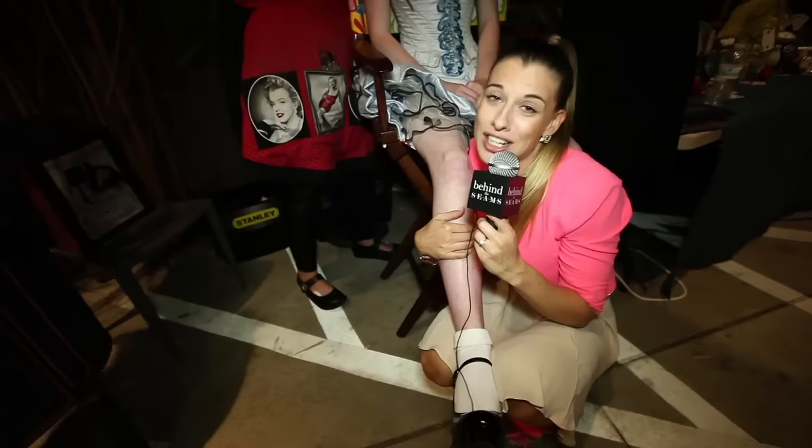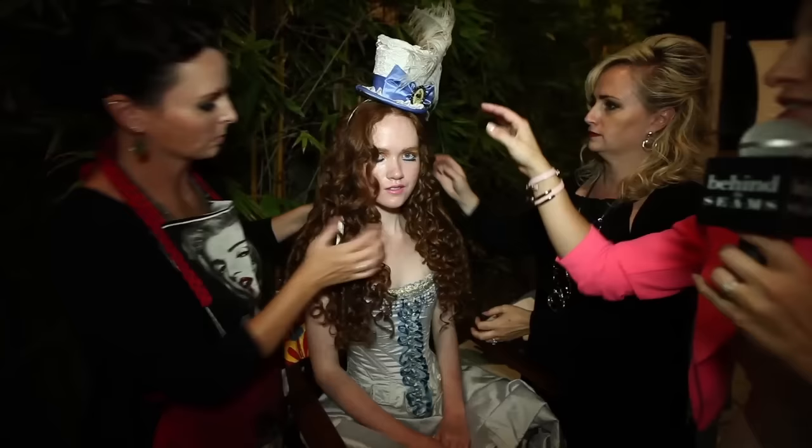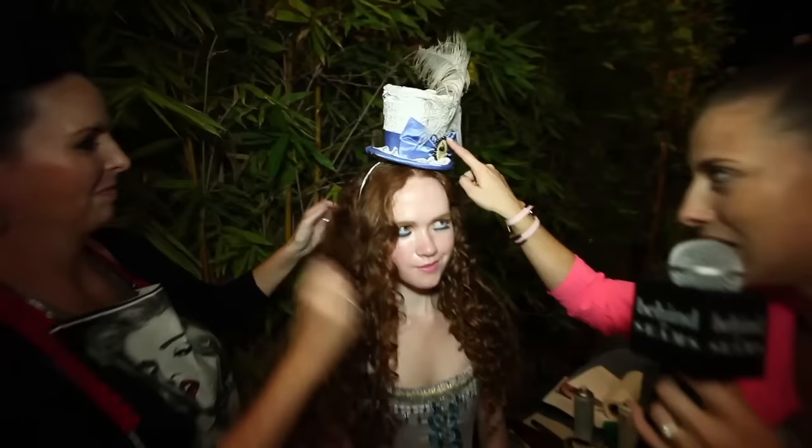Look at what these guys are creating. It's phenomenal. Look at the makeup, look at the hair, look at the detailed work on the costume, on the accessories, on the feathers. It's actually like a little rabbit running over this little emblem on your head. How cute is that?